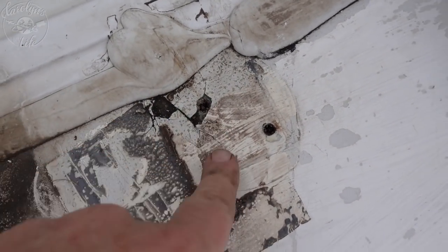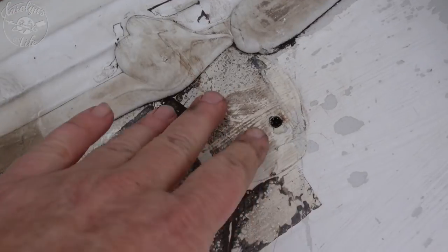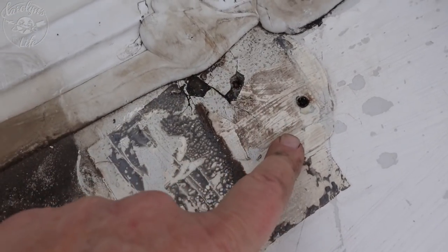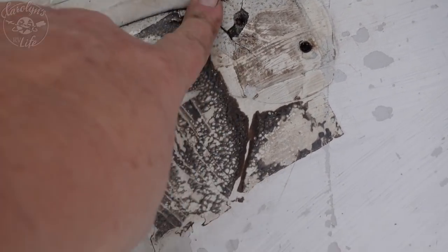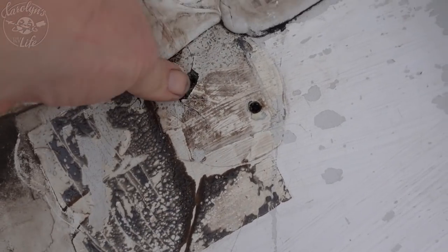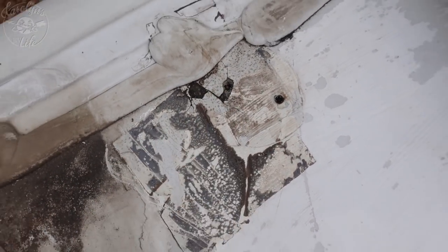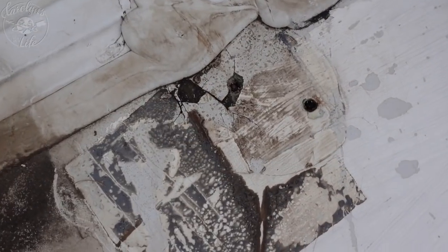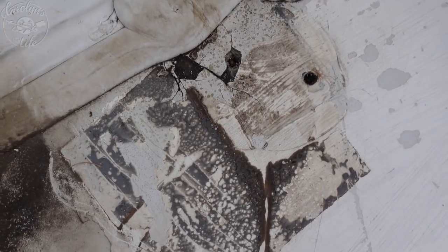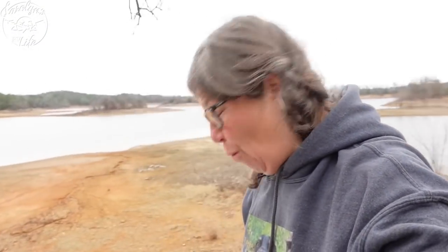So I just removed the bracket from the solar panel, and this is bad. I bet I might have two leaks. I might have the one down by the bathroom, and I wouldn't be surprised if this is what's causing the leak. This is right above the cabinets, and it's soft, it's rotted because the screws basically just almost came right out. So I'm in troubleshooting mode. I'm in problem-solving mode. Watch out.